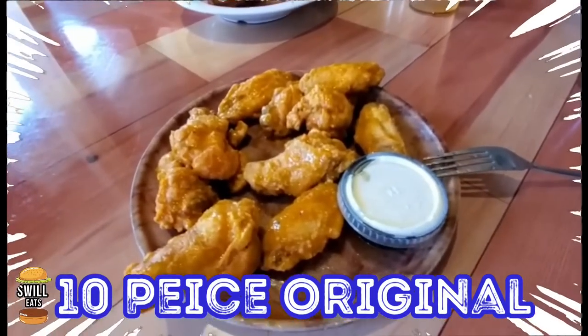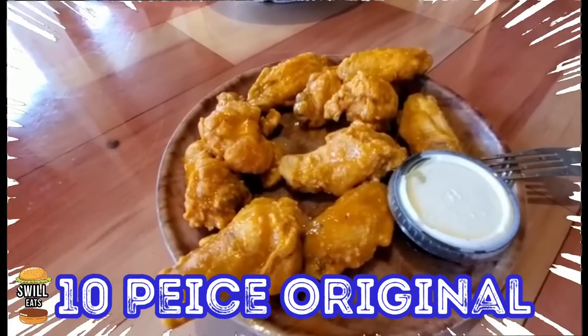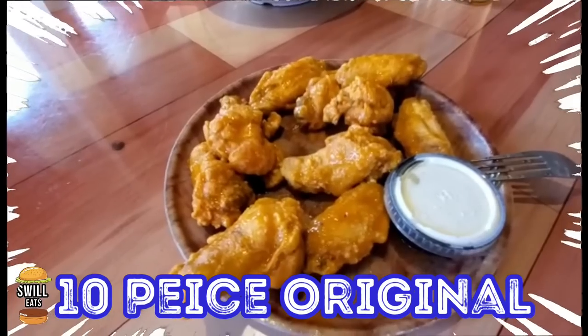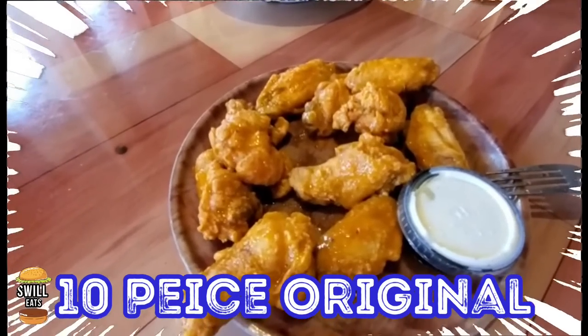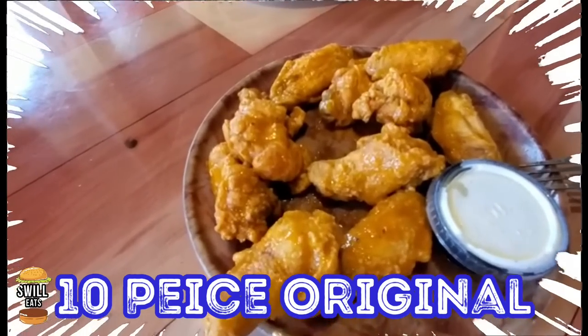All right, guys, I got some of the good old wings here from Hooters. All right, so yeah, I forgot the flavor now. It's a garlic something. I forgot. Traditional. But yeah, we're gonna get that bite of delight and show you guys what is good and what's not. All right, we did a bite of delight.